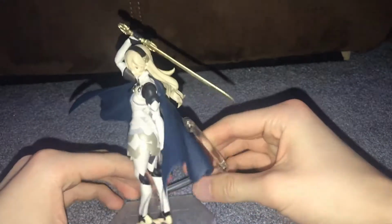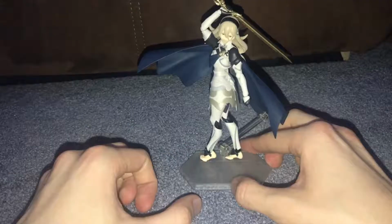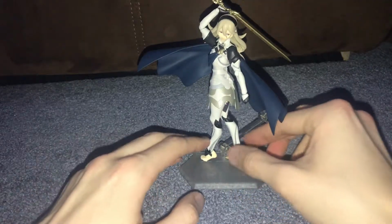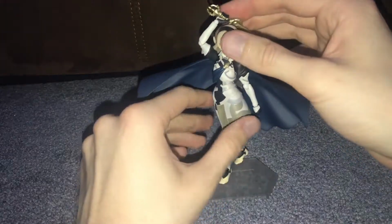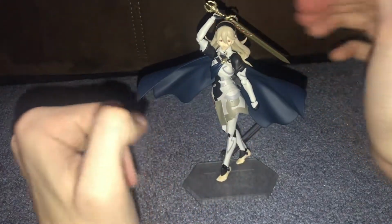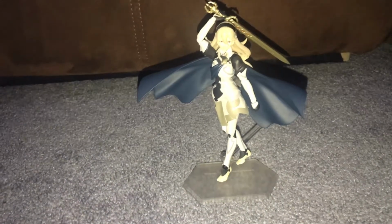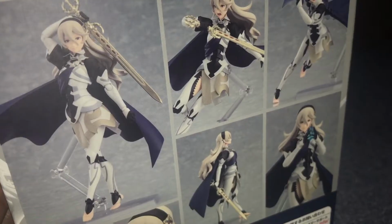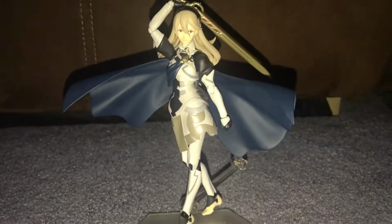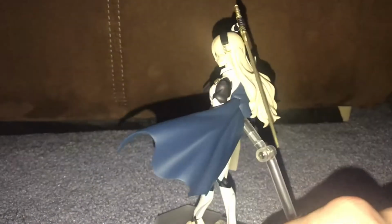See, and now she's awkwardly hanging off over there. She looks a little contorted. See, it's just very hard to pose because she's not staying on the stand. Okay, finally, I think I have it as close as I'm going to get it. But if you look, the box, the figure. But like, this is so, yeah.